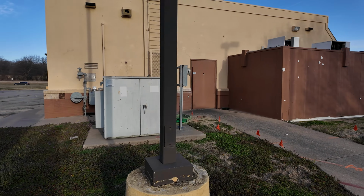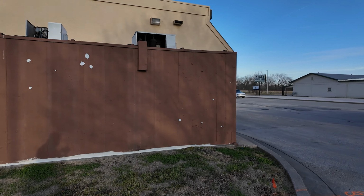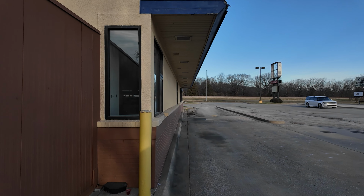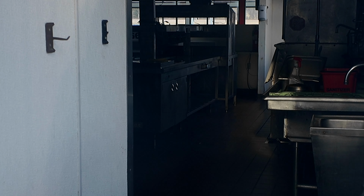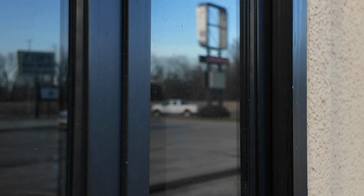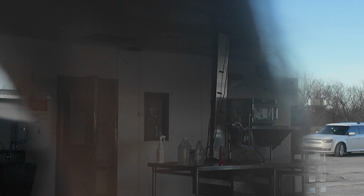The drive-through. And again, you can kind of tell it doesn't look like it's been years that it's been sitting here. It almost looks like it's been months. You know, it's kind of crazy. I mean, I could be wrong. Who knows? Lots of cleaning supplies.